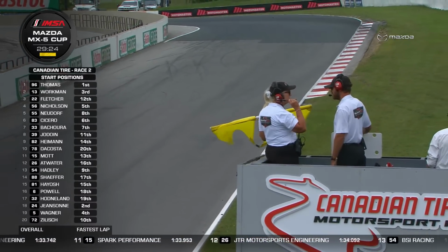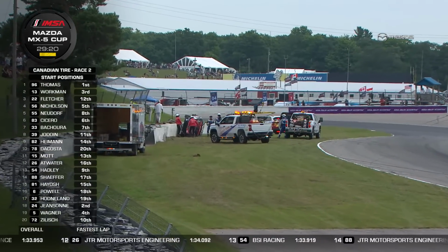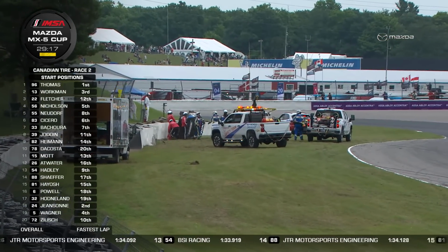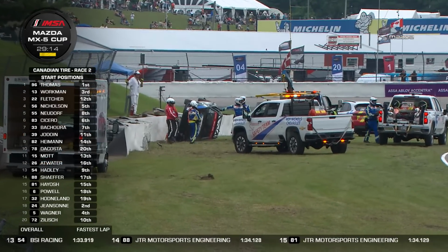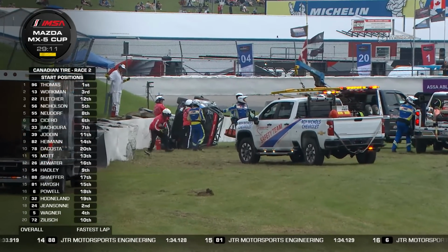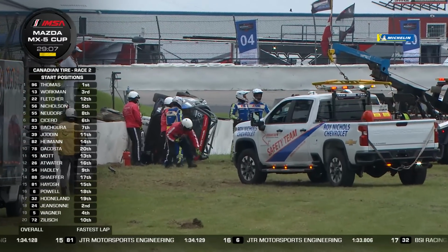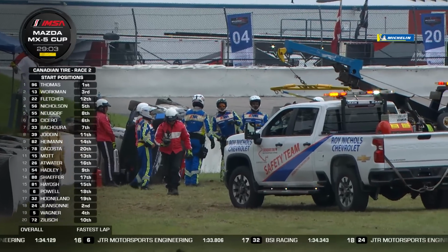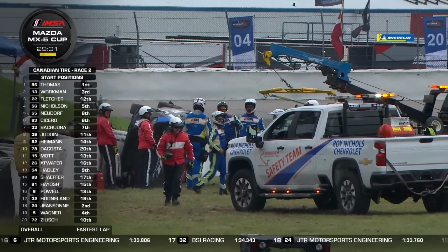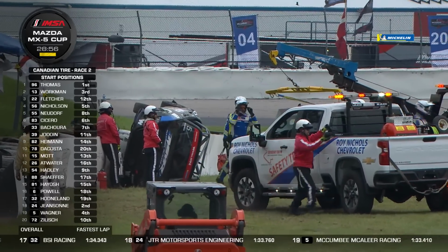And the car has speared off at one of the fastest parts of the circuit. This is coming out of turn 8, which is a little bit of a lift and settle the car down, and then brake through into turn 9. But he has gone off on the entry to turn 9. That would suggest to me some side-by-side action on the exit of turn 8, the right-hander. And we've already got the wrecker truck in there to help get that car sorted out.